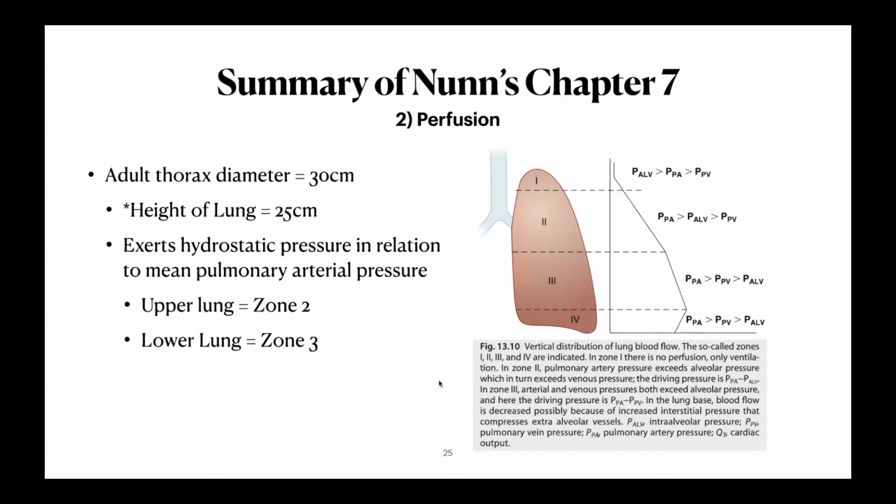But when you're in the lateral position, what you are assuming, okay, so let me just draw my two lungs, is that the upper lung will now correspond to zone 2, and the lower lung will correspond to zone 3.